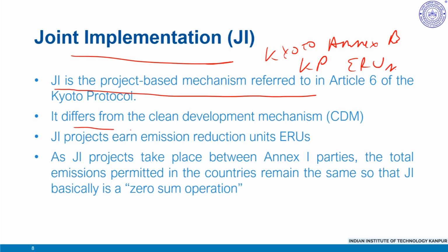Precisely, JI differs from the clean development mechanism in a way that it represents a way for industrialized countries, basically Annex 1 parties with a commitment inscribed in Annex B of the Kyoto Protocol, to take part in emission reduction projects or a project that enhances removals by sinks in the territory of another industrialized country, for example, another Annex 1 party with an Annex B commitment. Moreover, JI yields emission reduction units or ERUs, each equivalent to 1 ton of CO2. The resulting ERUs from these projects can be counted toward meeting their own Kyoto Protocol targets.